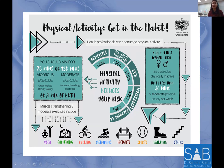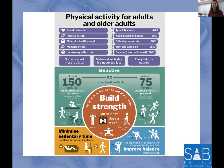So these are benefits of physical activities, that it actually helps with your health and supports you, not just mentally, but physically as well. So how can you build strength? Again, you could do at least 75 minutes of vigorous activity or 150 minutes of moderate activity. And these are just some of the examples of what you can do.